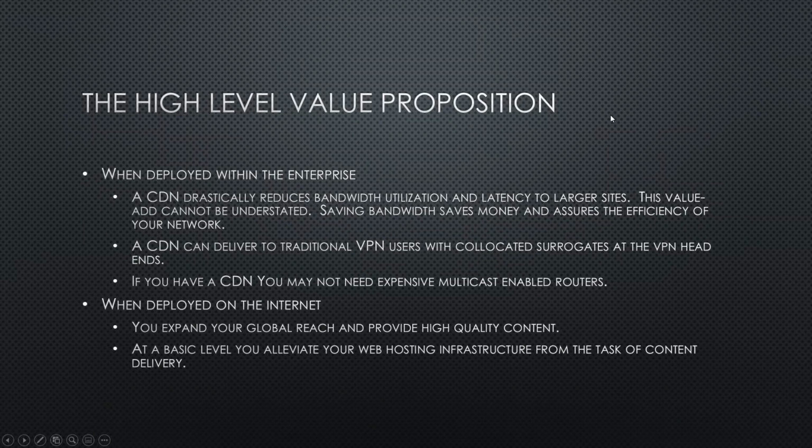The high-level value proposition. So when a CDN is deployed in the enterprise, it drastically reduces bandwidth utilization and latency to larger sites. Those are the sites where you might have 6,000 to 10,000 users, big sites. This value add cannot be understated. Saving bandwidth saves money and assures the efficiency of your network. We all know that to be true. A CDN can deliver to traditional VPN users with co-located surrogates at the VPN head ends.